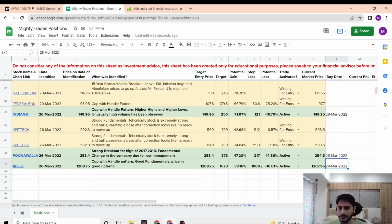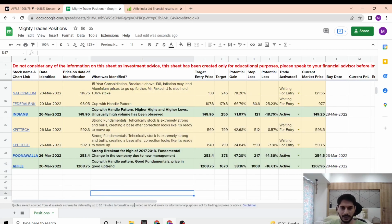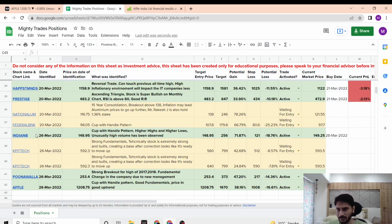Let's do a quick time check to see how far along we are. Okay, we are almost out of time. It's 59 minutes exactly since we have been recording. So I think we have found a good number of trading opportunities today. We have found charts: Indian Bank, KPI Technology, Poonawalla FinCorp, Apple, all with good solid targets, with Indian Bank having 72%, this having 42%. If you buy at the lower end or the higher end, the target is 24%. Poonawalla FinCorp has a potential of 47%, and Apple has a potential of 38%.